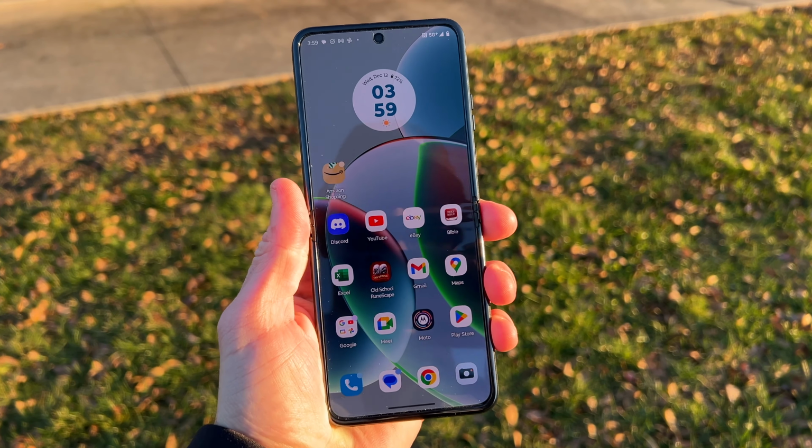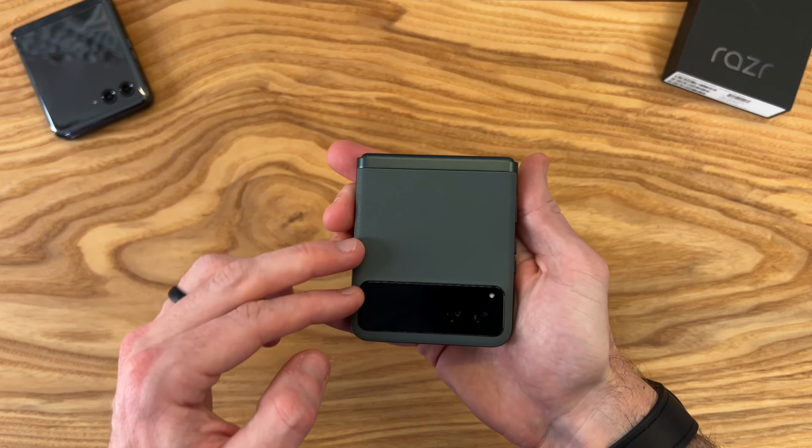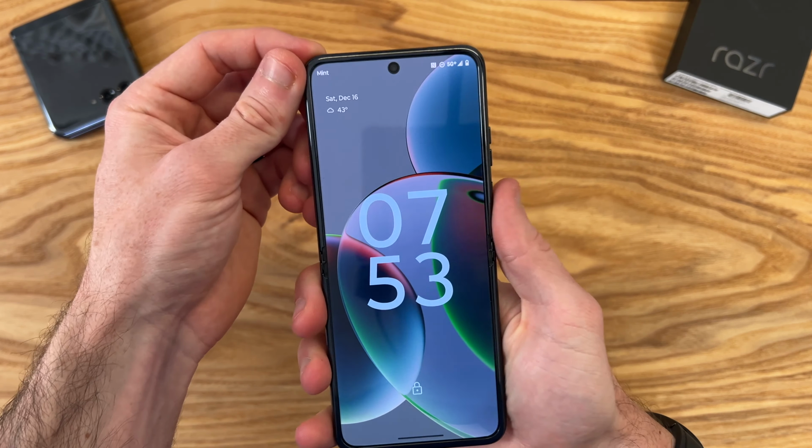So I love that this phone can be comfortably used in one hand, and there's not a whole lot of creaks or clicks in the folding mechanism compared to previous RAZRs I've used and reviewed. So this is what it sounds like.